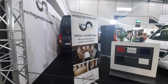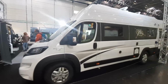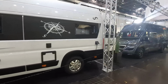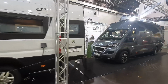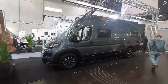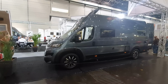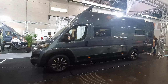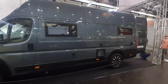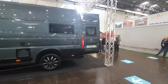Okay, Mega Mobil, and they've recently brought out a new vehicle which I'll also be covering in a separate video. Various conversions using Peugeot, MAN, MAN I should say, because people say don't say MAN, say MAN, Mercedes, Citroen, Fiat, the lot, I think they do.